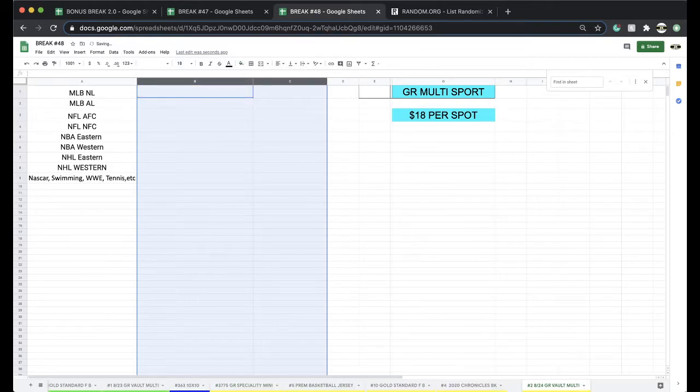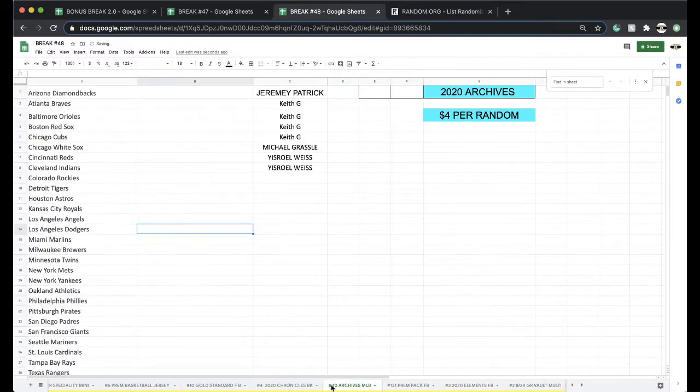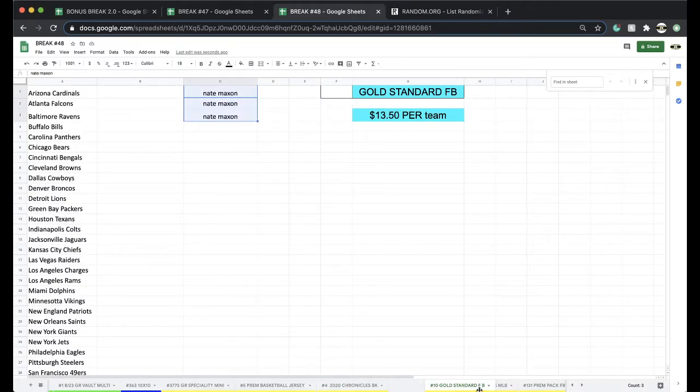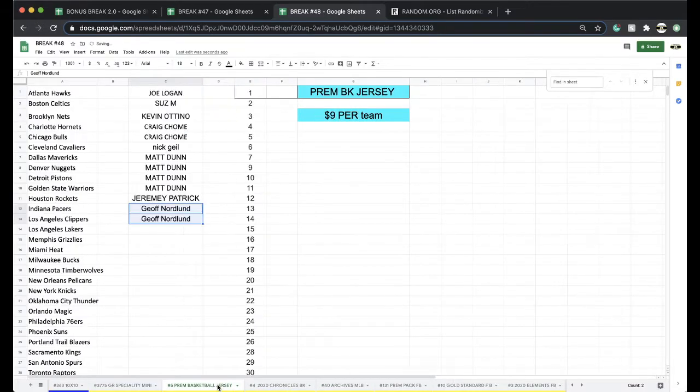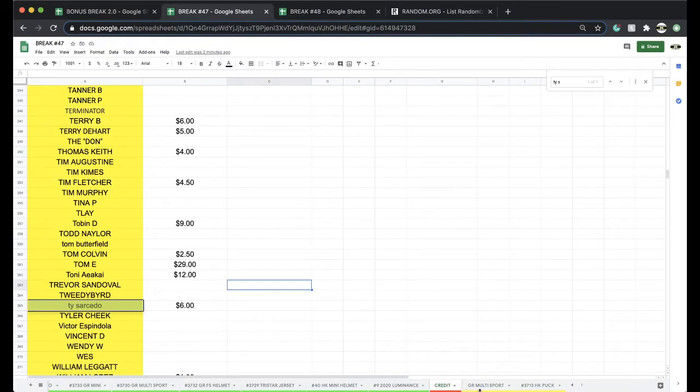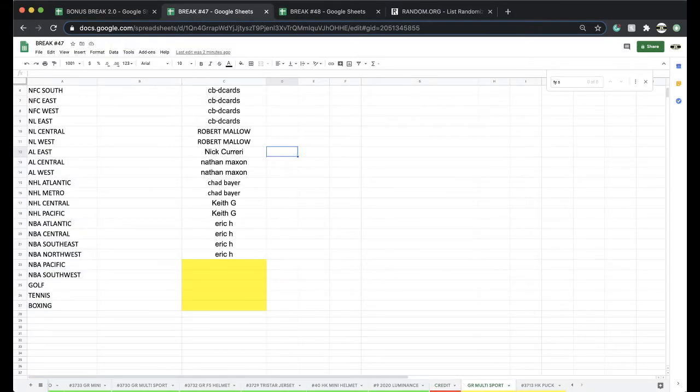Basketball jerseys close. Specialty minis close. Elements is working. Archives 22. Chronicles basketball 21. Gold standard. Actually, I'm going to bump that back. Basketball jersey has 17. Specialty mini has 7. And then gold multi sports got 5 spots left. Multi sports closed. All right, guys.